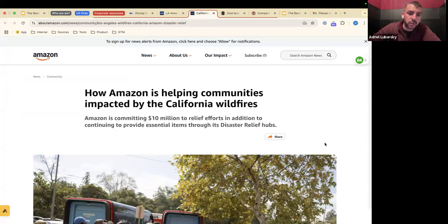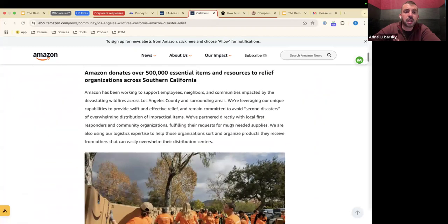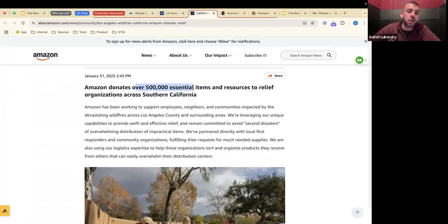Amazon is another company that's doing similar work. They've given $10 million in relief efforts as well as essential items. So this makes sense. They put a lot of people on the ground. They've donated a lot of capital, and they've also donated 500,000 items to organizations in that area. So things like recovery items to rebuild homes, or masks, or medical equipment. All that has been incredibly helpful. They've got this concept of second disasters, meaning when a wildfire happens, that is a problem. It hurts people. It affects their homes, ruins their businesses. But then there are these secondary disasters of how do you survive in the weeks after that.